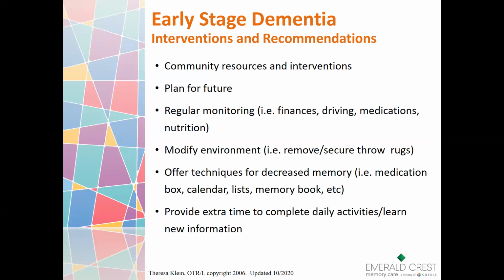Helping that person manage those things that they're forgetting, like maybe they're forgetting to take their medications, or they're forgetting important appointments or dates. So keeping track of those things on calendars, making more lists, setting up medications for somebody at this early stage versus having all the pill bottles on the counter. Just a lot of interventions that can help that person cope.